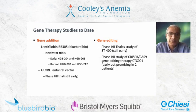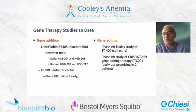So I won't go into much detail about that, but that's the vector which is put into the stem cells, and then the stem cells are given directly back into your bone marrow itself. So that's the GLOBE vector. But then you have 2 gene editing studies, and they're both in early phase. When you have phase 1 and phase 2, those are early phases of the study.